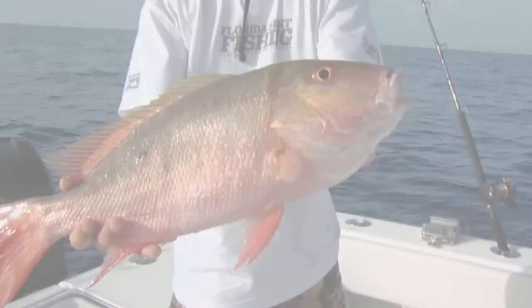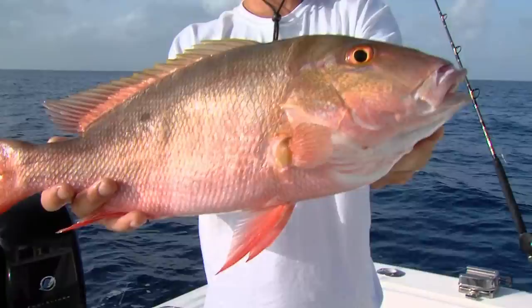Woo, morning mutton. All nice and pink and blue. Stuff this puppy with some crab meat. Some of that.